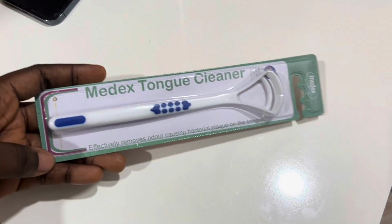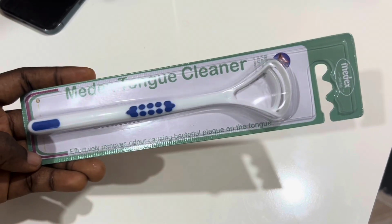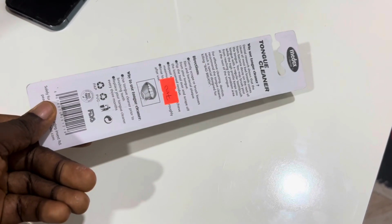I recently started using a tongue cleaner, and I can tell you that if you're still only using a toothbrush and mouthwash, you're missing out.